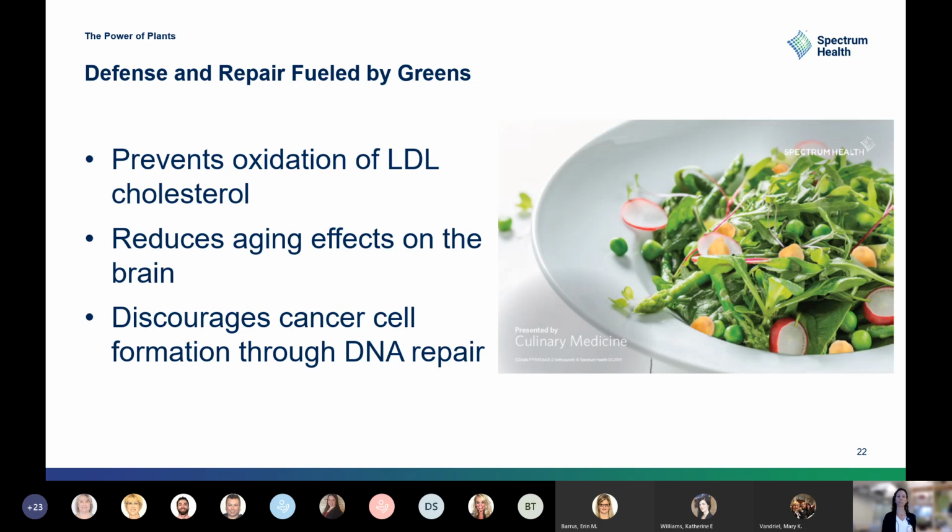If you enjoy them cooked, then lightly steamed is going to be a great option. If you like them in soups, add them at the end of making your soup. Obviously with salad and grain-based dishes, you can always find ways to add in green leafy vegetables. They're going to add a really great flavor profile and visual beauty to that dish as well.